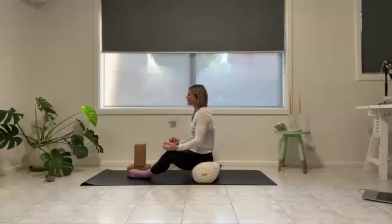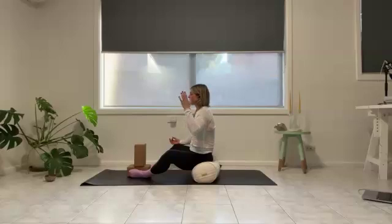Take a big breath in the space above your head, and then allow the breath, imagine the breath is pouring down through the body, pooling in your pelvis. Just do that one more time, a big breath. Breath pours down through the body.